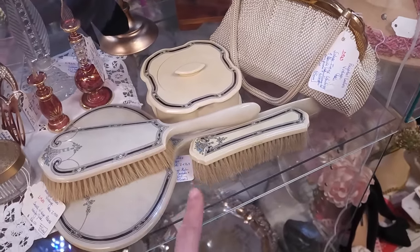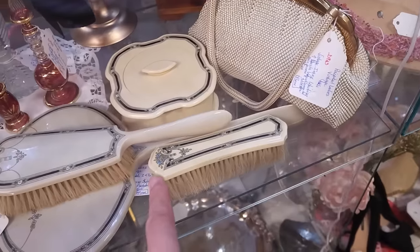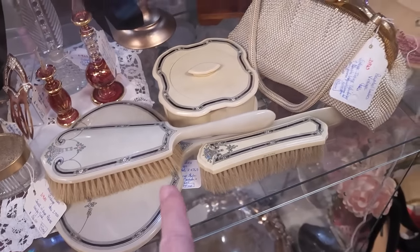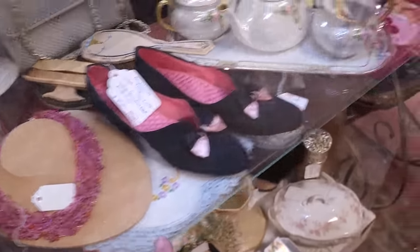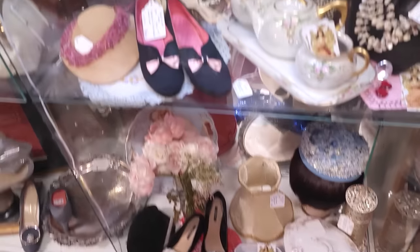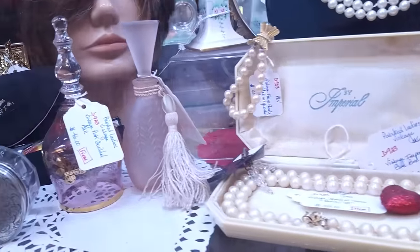Nice, nice celluloid vanity set. Very Art Deco. Actually, Art Nouveau. Look at the lines. That's more Art Nouveau than Art Deco. It's almost that transitional time frame where the Art Nouveau was using some of the lines of Art Deco combined.